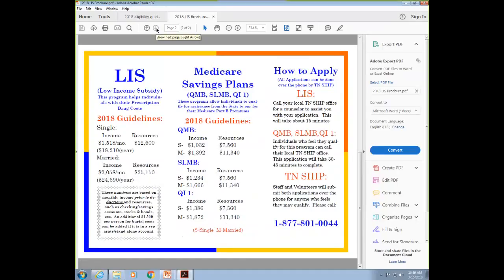What Justin was referring to earlier was these resources here, any of the resources really, are lower than the ones that I discussed in the presentation. Here in this box, an additional $1,500 per person for burial costs can be added if it's in a separate standalone account. So we were asked by some volunteers and some staff to not include the $1,500 in the brochure because it goes out to the public, and a lot of people don't have that burial expense in a separate account. So this is truly what their resources would be.